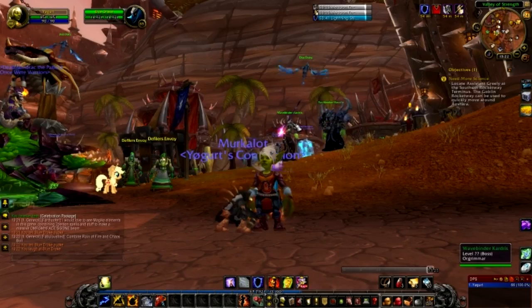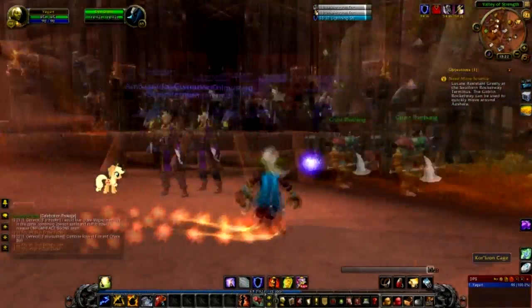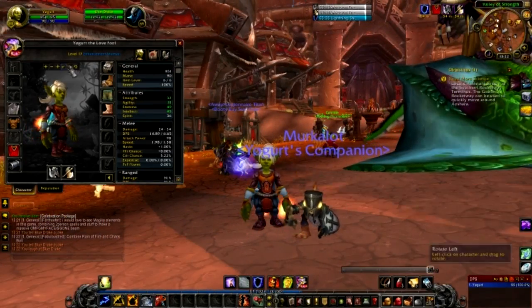It is indeed. Oh man, I can't wait. This is so much fun. And of course I am a shaman. If you're wondering what on earth is going on down here, you can see that I'm only level 17 for a start.